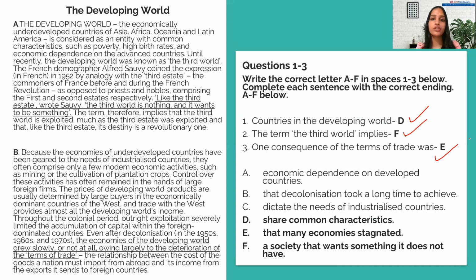So for your second question, the keywords are like the third estate, wrote Sauvy, the third world is nothing and it wants to be something, right? So this is our answer. The third question, one consequence of the terms of trade was. So here they are talking about the trade here. And you can see how they have paraphrased here. Deterioration, right? And here the paraphrased form of deterioration is stagnated. So this is our last answer.